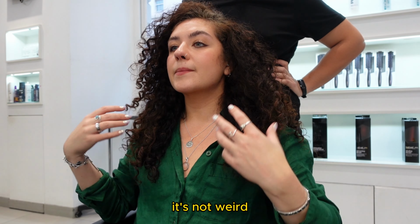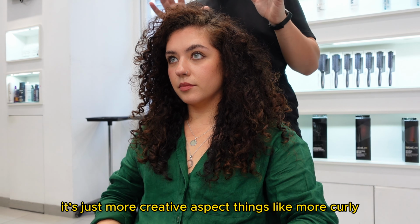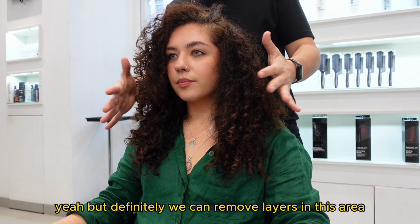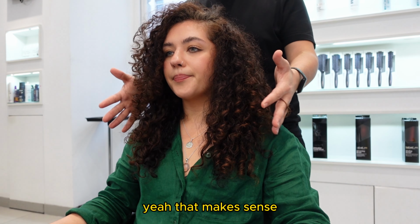It's not weird, it's just more of a creative aspect, more of a curly, wolf, shaggy style. I don't think I want that anymore. And with very long hair, we need to do something more connected. I agree. That makes sense. So we don't need to focus too much on removing layers here, but definitely we can remove layers in this area. If that makes sense.